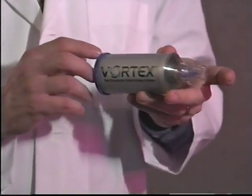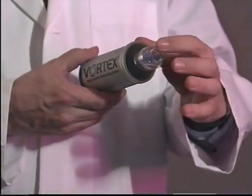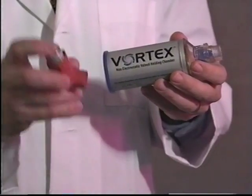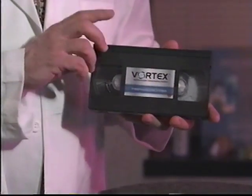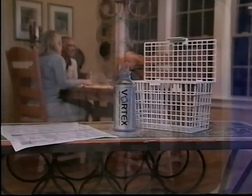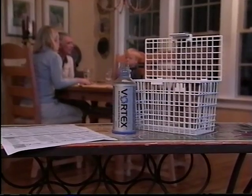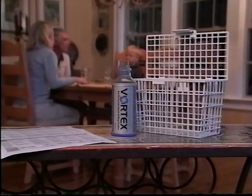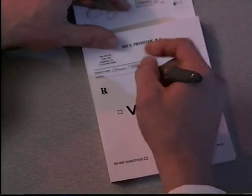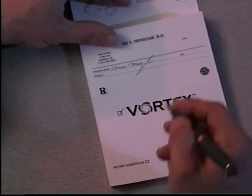The PARI VORTEX is latex-free, has no sharp edges or user-accessible small parts, and accommodates a wide range of metered dose inhalers. The VORTEX is compact, portable, and easy to clean. A trilingual instructional video is available from PARI, which provides detailed cleaning and care instructions for patients. If you'd like to optimize the therapeutic benefits of your patient's metered dose medications, then prescribe PARI's innovative VORTEX non-electrostatic valved holding chamber.